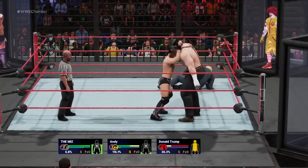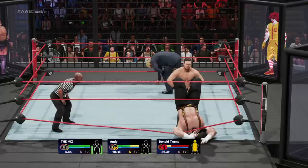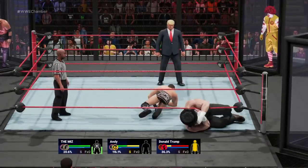He's looking a little wobbly here, guys. Michael, his legs look like they're about to give out on him. Oh, what impact!